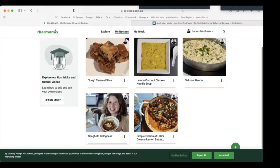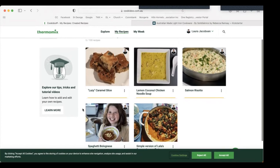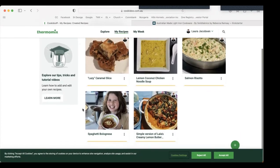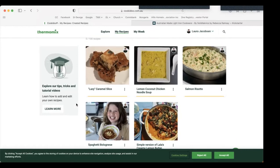So there's my daughter with our spaghetti bolognese. And I haven't added too many in because I'm just used to using Cookie Doo, but I do have some other recipes I really have been meaning to add in. This just means you can do any other recipe, yours or from Recipe Community, as guided cooking on your Thermomix if you have a TM6.